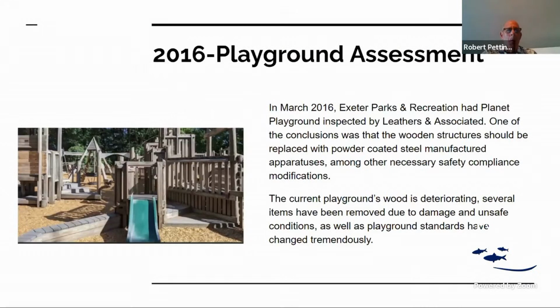In March of 2016, Exeter Parks and Recreation had Planet Playground inspected by Leathers and Associated, which helped with the construction. One of the conclusions was the wooden structures should be replaced with a powder-coated steel manufactured apparatus. Among other necessary safety compliance modification, the current playground wood is deteriorating. Several items have been removed due to damage and unsafe conditions, as well as playground standards have changed tremendously.